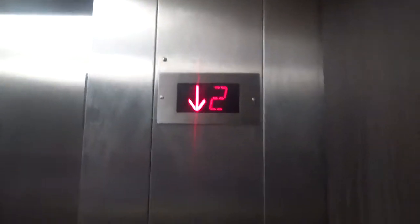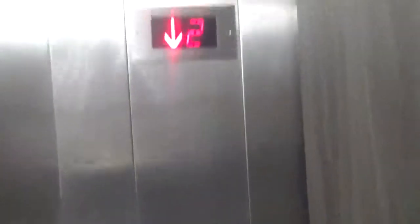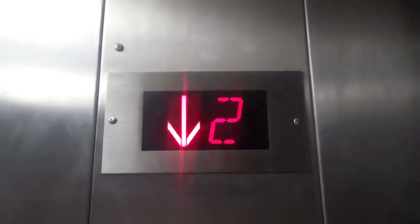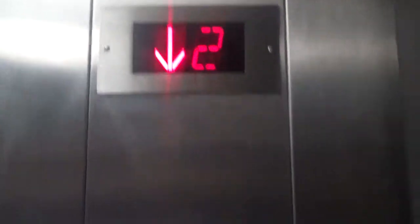This is an original Otis elevator from 1979. You see how it's acting? It's how messed up. Here we go. Look, watch that. Watch when it opens up. Classic leveling. There you go.